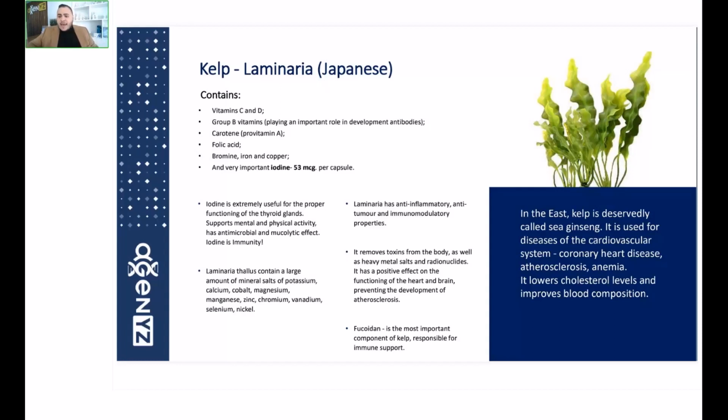In the East, kelp is deservedly called sea ginseng. It's used for diseases of the cardiovascular system, coronary heart disease, atherosclerosis, and anemia. It lowers cholesterol levels and improves blood composition.